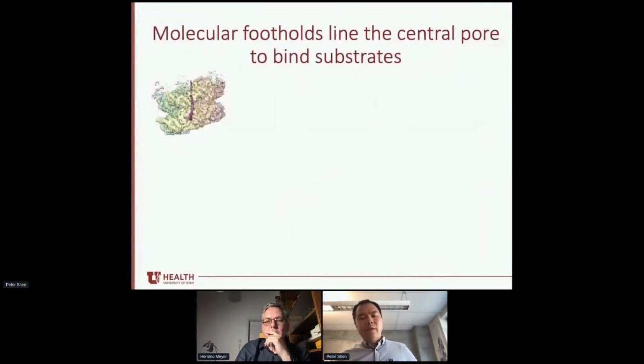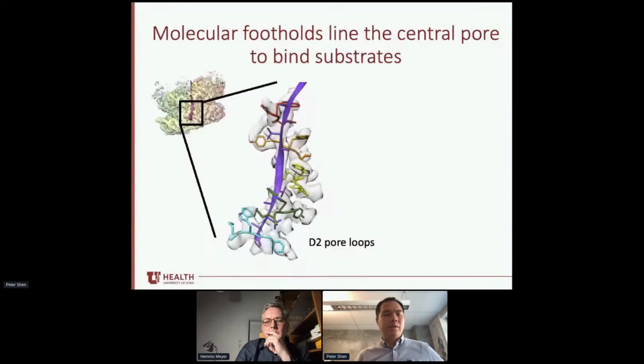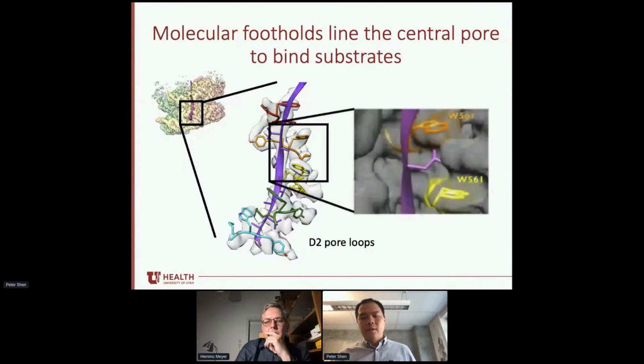So how does VCP interact with substrate in the central pore? Through modeling of our electron density, it turns out that 5 out of the 6 subunits, colored red through light blue here, and both D1 and D2 wrap around the unfolded substrate, shown here in purple ribbon representation. Zooming further into this D2 ring, there's a network of deep grooves formed by large tryptophan residues. These are highly conserved, and these tryptophans function as molecular footholds for the side chains to fit into these grooves, and these side chains belong to the unfolding substrate.